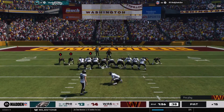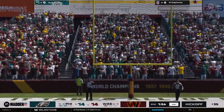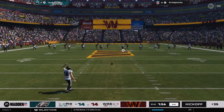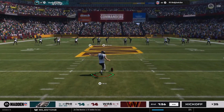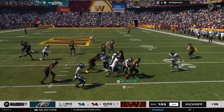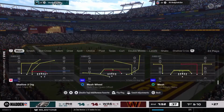Pinheiro on for the extra point. He gets it to go, and the Eagles will tie things up. We are all even at 14. We are all square, 14 apiece. The score as this one's away. Now return coming from the 7, and he'll be brought down just beyond the 25-yard line, at their own 27-yard line.